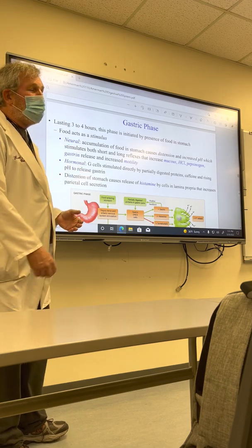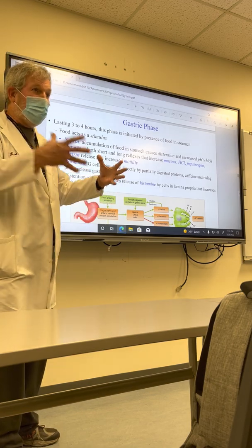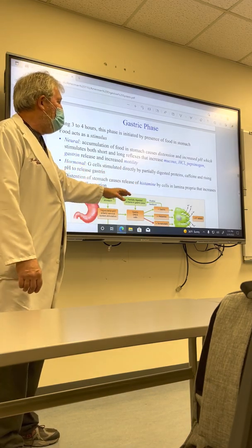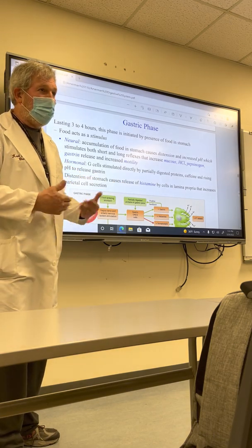So G cells produce what, everybody? Gastrin, right? And the distension of the stomach, the stretching of the stomach, is going to trigger it to release what? Histamine. Is histamine also going to be critical for acid production? Yes. Absolutely.